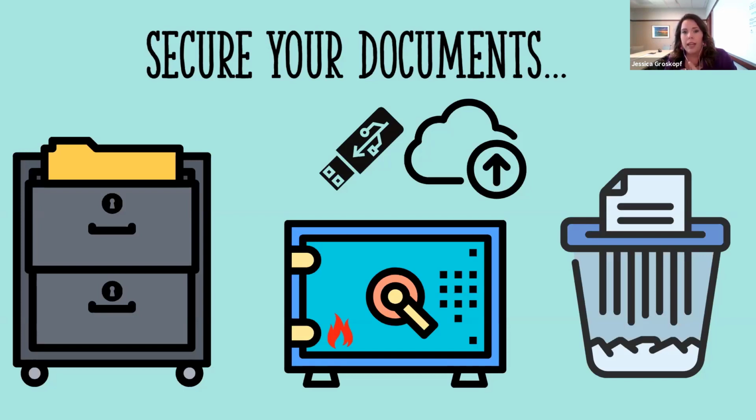So again, think about the types of information, the ease of access, and how much security those documents are given. Another thing is to think about how easily replaced those documents are. Sometimes it can be very difficult. A passport, for example, is something that's hard to replace. So we need to think about what level of security those documents need.